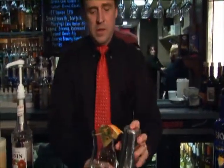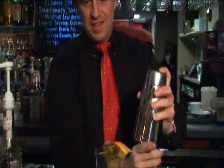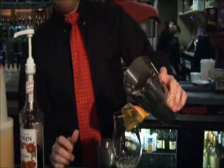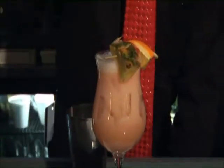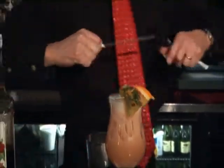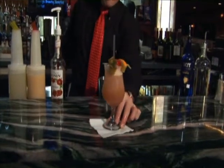Give that a good solid shake. Nice and frothy and foamy. Let's garnish with a pineapple, an orange and a cherry, and a nice big straw. Enjoy.